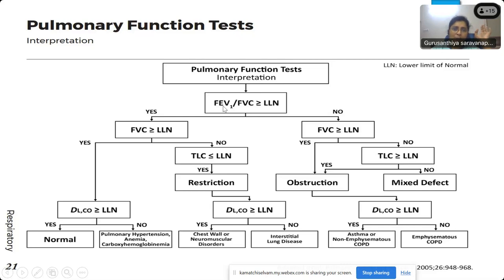Okay? But if the FEV1 by FVC is normal, but the FVC alone is decreased, which means the Tiffeneau index is normal, but the FVC is decreased, you see whether the total lung capacity is normal. If the total lung capacity is less than lower limit of normal, this is also decreased. FVC is decreased. The total lung capacity also is decreased. Then it is obviously a restrictive disorder. Then again, you go for DLCO. If the DLCO is normal, this is a restriction because of chest wall disorder or a neuromuscular disorder. But if DLCO itself is affected, then the lung is the pathology, then it is the interstitial lung disease.